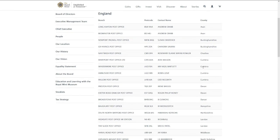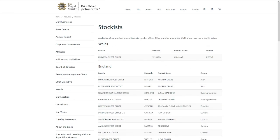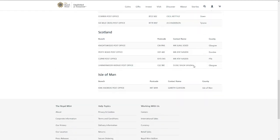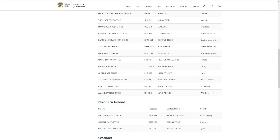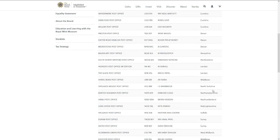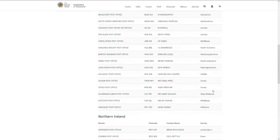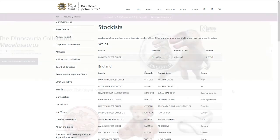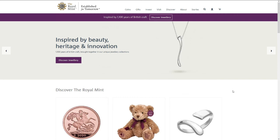As I said, there's the stockists, so you can, I'm not sure how up to date this is, but you can buy Royal Mint coins from outside suppliers. Not many in Wales, but a few dotted around the country. Even one in the Isle of Man there. And then you take you back to the homepage.